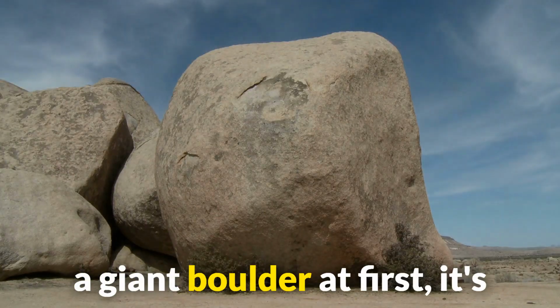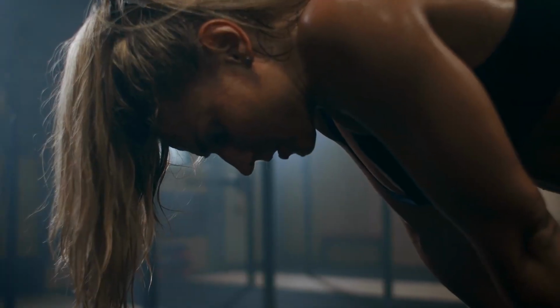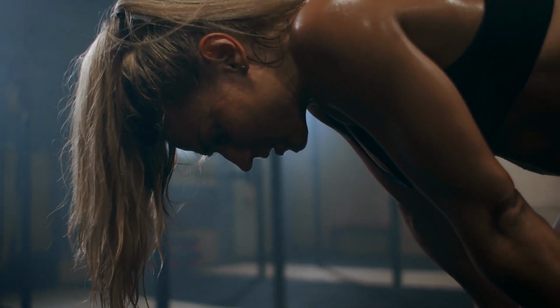Starting an Etsy store is kind of like trying to push a giant boulder. At first, it's going to take an immense amount of effort and time just to get the boulder rolling. But once it starts moving, inertia is going to take over and help that boulder to keep moving much more easily and potentially even on its own. I hope that the steps I outlined today can help you get your boulder moving.